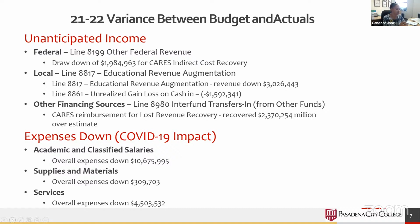We also do, so Jesse talked a little bit about that educational revenue augmentation. So in terms of our local lines, 8817 and 8861. The 8817 is the revenue that came into the college that was less than what we had projected. So it was down by $3 million. Now we'll see, you know, there's sort of like this, what do I want to say, dial. So we may see those funding sources in other areas.